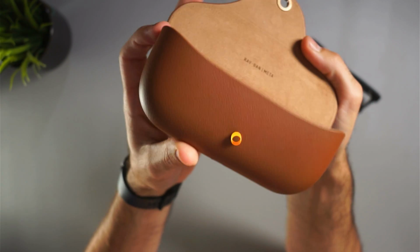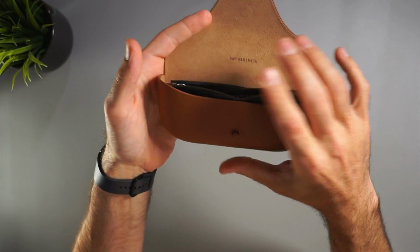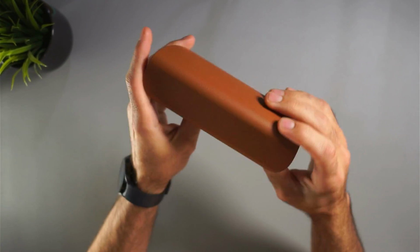I do have it up here. The recharging case that comes with these, I think these are cool. I honestly think I need to buy something else that sits on the desk to charge my Meta that way.